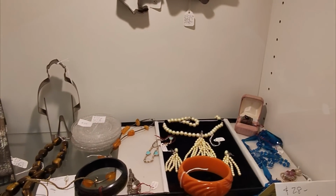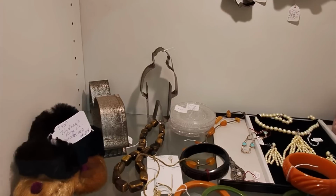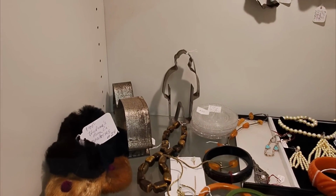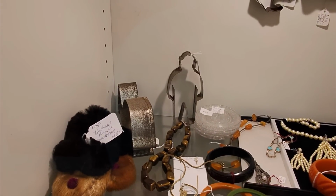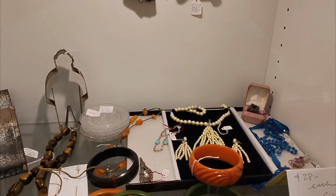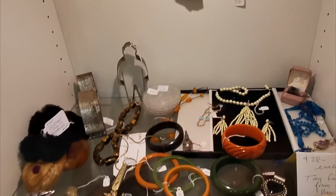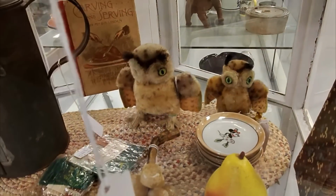Of course, I have to stop and look at the jewelry. There was some Bakelite there. That orange was a really nice color. There was some black, green, and more orange Bakelite. And there were a couple brooches in there and necklaces. I don't know if the prices were showing for me to let you know. I don't recall being able to see them on the Bakelite.